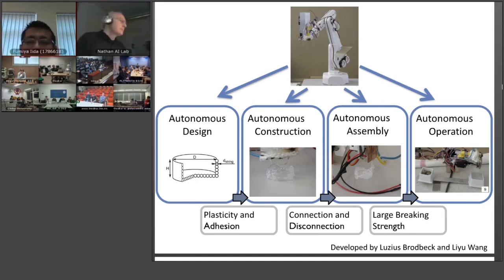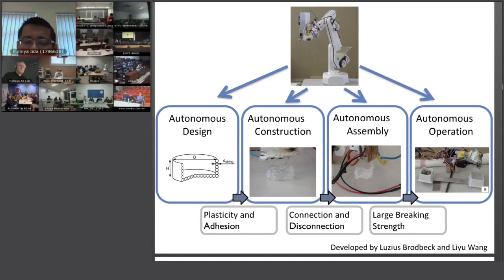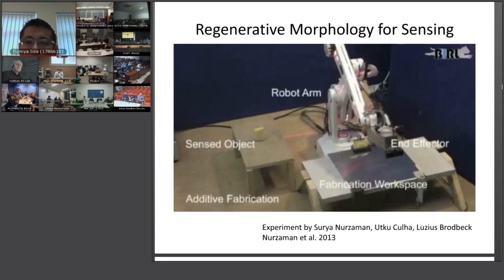And the way we developed this system, we implemented the thermoplastic adhesive nozzle in the robotic arm. And the robotic arm obviously has to think about what kind of design it wants to develop and what kind of construction process it has to do. On top of that, the robot can also do assembly. The attachment of the structure to the environment is another important aspect. And on top of that, the robot should also do autonomous operation. So this is a very highly challenging integration problem, and what we have been doing in our laboratory.